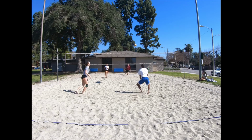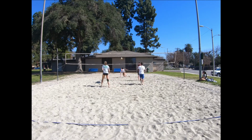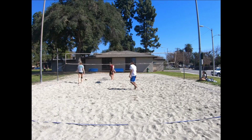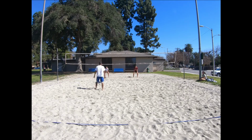Josh Jantz goes with the jump float. Serve received nicely by Steven. Riley with the bump set, goes deep. Oh, Kaylin just misses it. Roll shot. Nice roll shot by Steven. Point, Riley and Steven. 13-12, Riley back to serve.